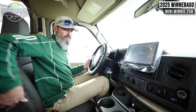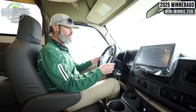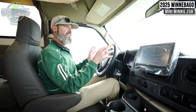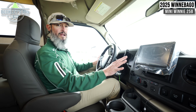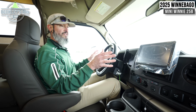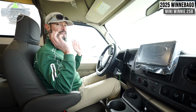You're going to want to make sure that you're sitting comfortable, sit upright, arms lightly rested on the armrest, your hands here so you can absorb some of the sway that you potentially may get with crosswinds and things like that. But Ford has done a great job at ergonomically putting everything at your fingertips, so we can keep our eyes focused. And again, as I mentioned on the outside, we have two big mirrors that extend off the sides that we can easily see down.